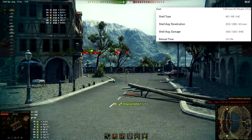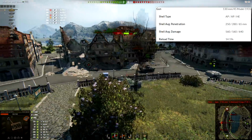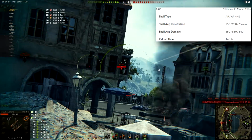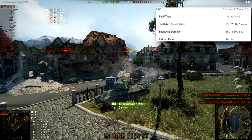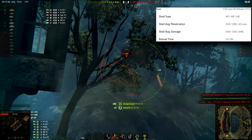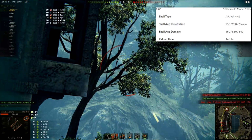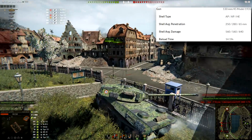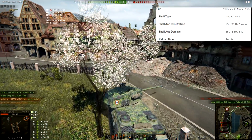130mm 45 model 1935, so pretty old gun from 1935. Once again, AP round and AP round and HE round, but this time premium AP round gives you a little bit more penetration. So penetration values 250, 280 and 65. But guys, alpha damage is something else, especially for tier 10 French heavy tank.